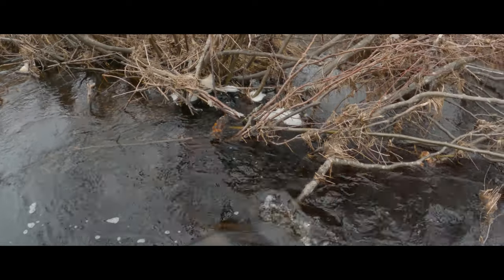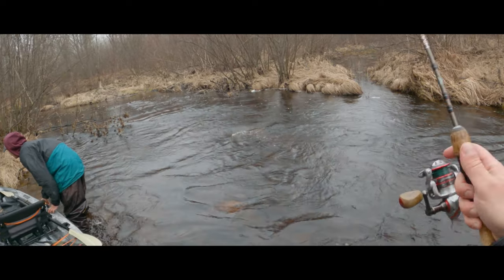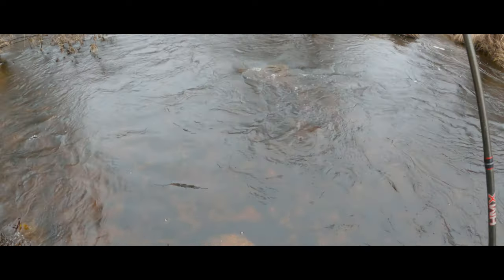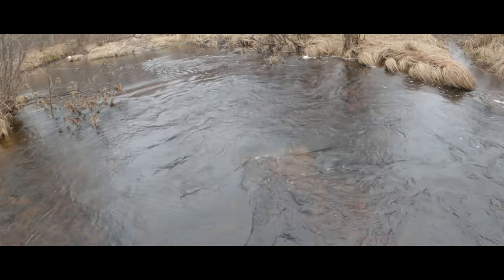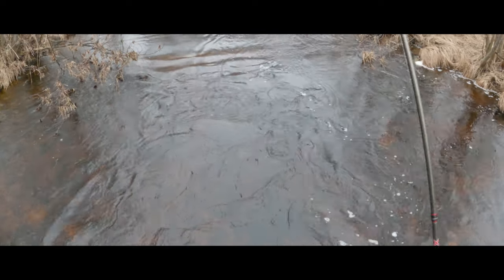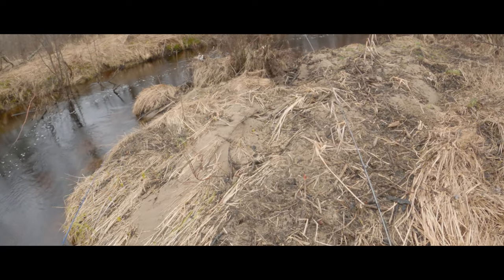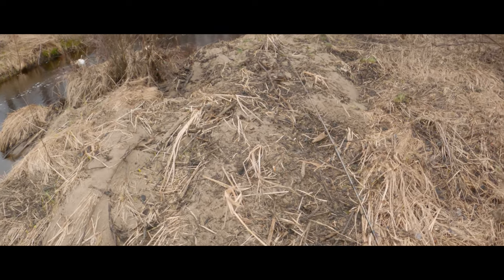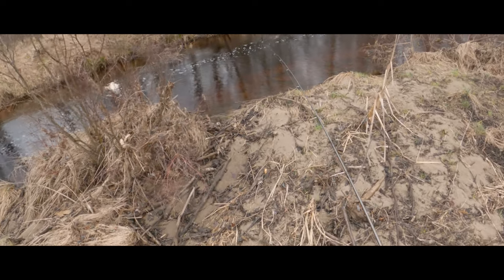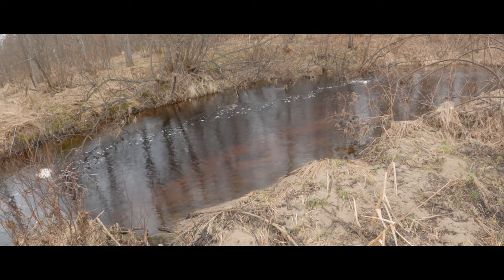Well, that sucked right there. We'll not go very far. Nice. Very first cast. Are you serious? Jeez. About a nasty week ago. Yeah, all this was underwater, probably. Yeah.